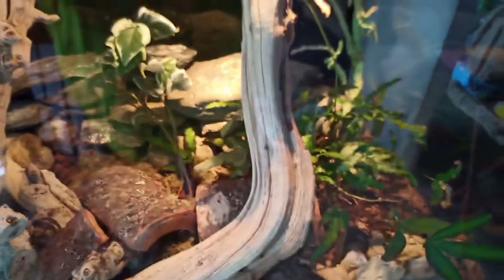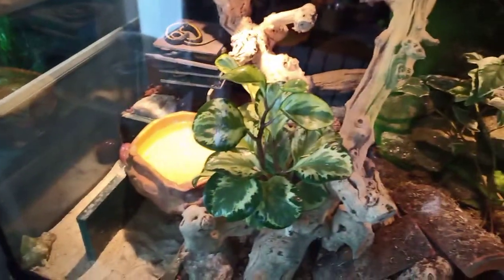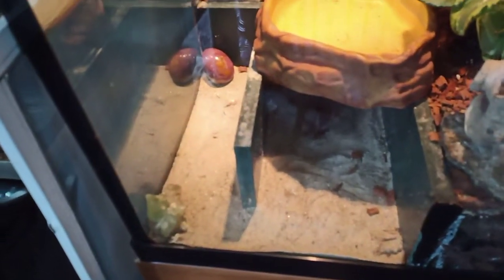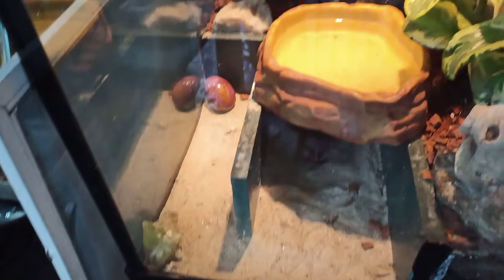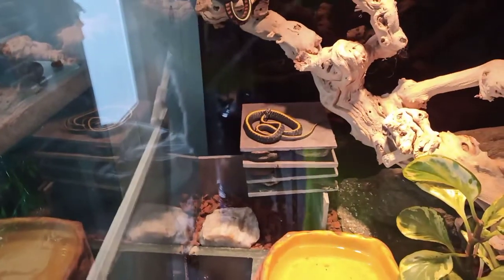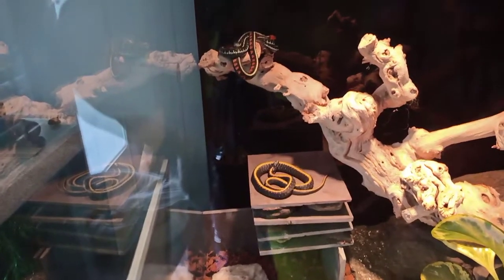We added some plants to the tank. The humidity's been really high, so I changed the water dish. That's the hot spot where the sand is. I raised the water dish up out of the way. They all ate last night.